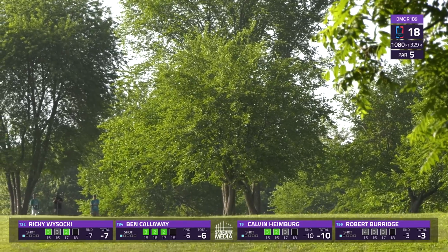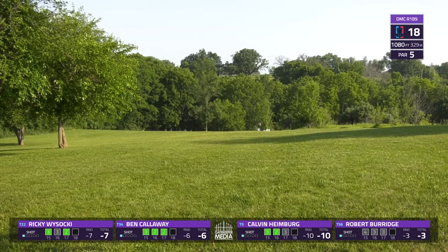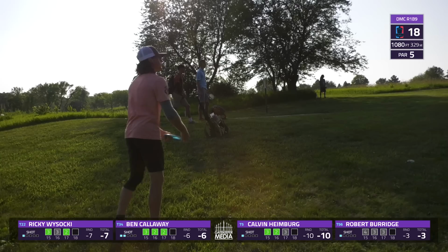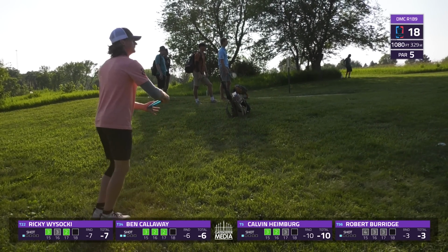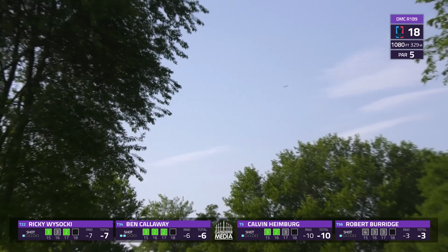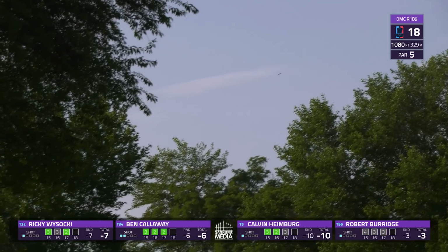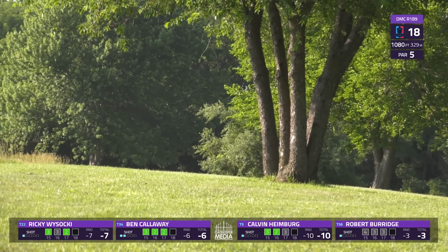Burridge, pretty much playing pure hyzer, gets up to a perfectly fine spot. Oh yeah, he's going to fight all the way back left. Just where you want to be. Two placement shots needed on these first two shots. It's not just two big shots. You've got to get in a good spot so you can put yourself in another good spot on this second.